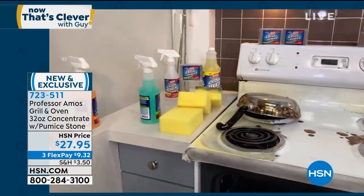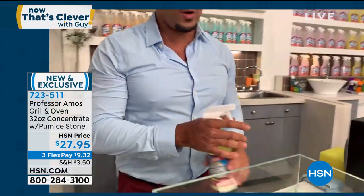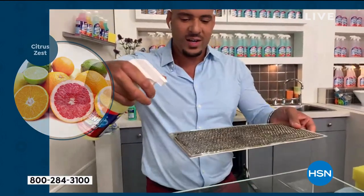Now let me get to some more things to show you here. This is important because it's not just for the cookware and bakeware. You're going to use this on any of these filters that go above the stove area. I'll show you.